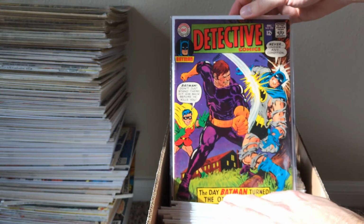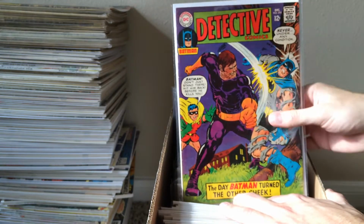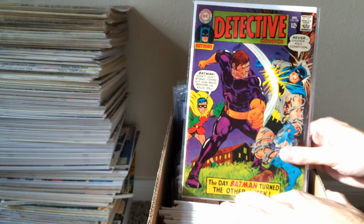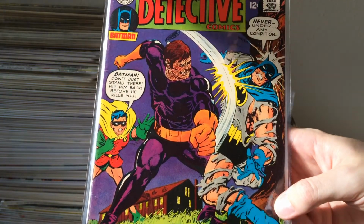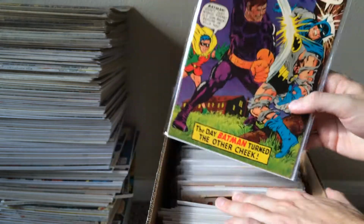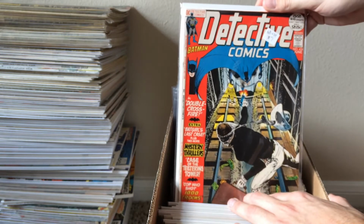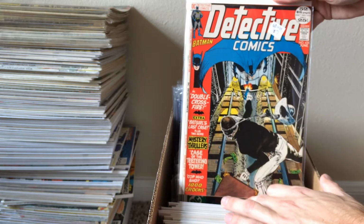We have Detective Comics now, moving back into the Silver Age. 370. I believe this is the first Neal Adams work, maybe on Batman, or maybe just in Detective Comics, but you can kind of see, you know, a little bit of his pencils there, but really doesn't look too much like his work. Next up is Detective 424. Nothing special about that one, just a nice high-grade copy of the larger size 52-page issue.